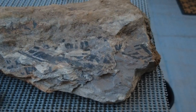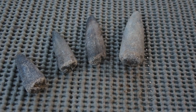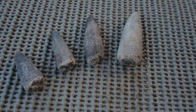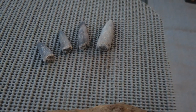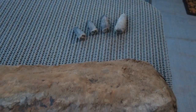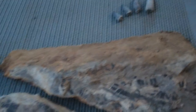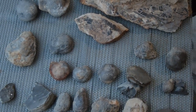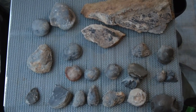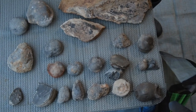So, other than belemnites, the ends of them, which polish up really nice, you can drill holes in them, make jewellery out of them. It's sort of a tactile thing, nice to touch, kids love them, call them bullets and all sorts. But basically, that is the sum total of what we got today off of Saltwick Bay. And we enjoyed it as usual, and off tomorrow for another adventure.